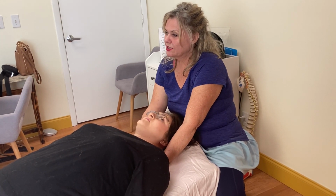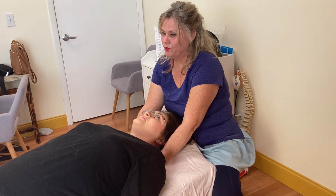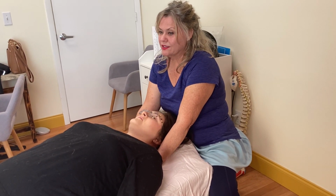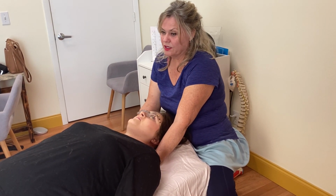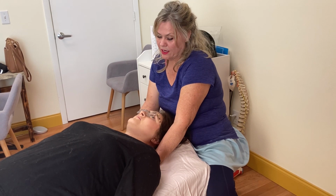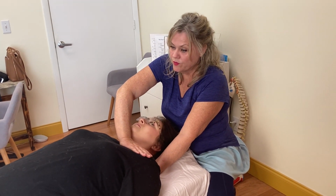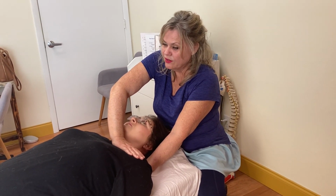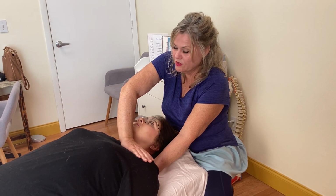So I'm doing little movements with my hand to try to, can you feel that moving over here? So that's the fluid, that's the lymphatic fluid that's moving from the right side of the body into the left side of the body. And so I'm gonna help clear that by coming up to the clavicle on the left side. And that's where the subclavian vein is. The left subclavian vein is where almost all the lymph fluid in the entire body drains.